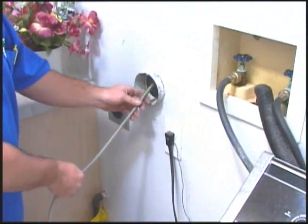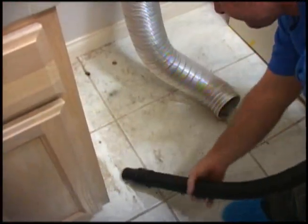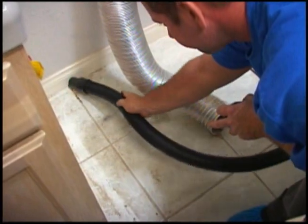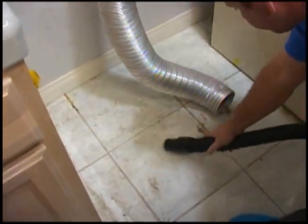This is very useful when trying to keep the noise level down inside the home. The vent vac will be connected outside the home while you'll be working from inside the home. This is an area the homeowner rarely cleans, and lint in this area can act like kindling to spread a fire that may start in the dryer.